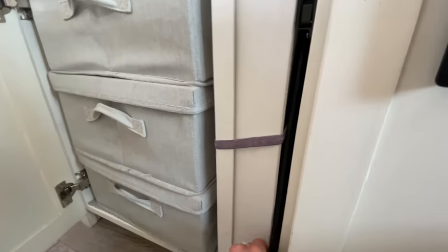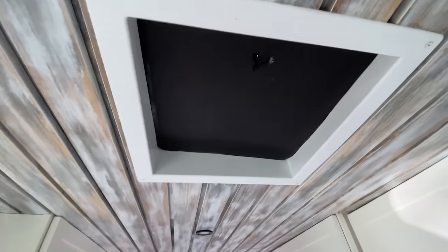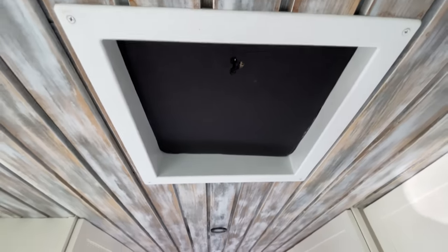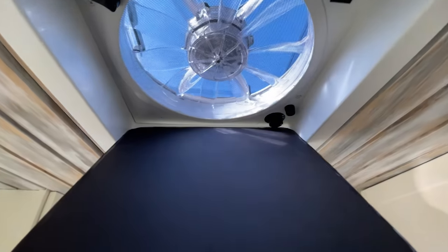And stored next to that is this, which Nathaniel made for me. It fits right in my fan up here so that if I'm at like a rest stop or I'm sleeping at a Walmart, I can block out all the light and have it totally dark in here.